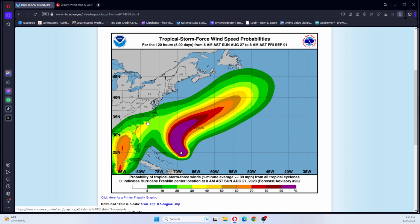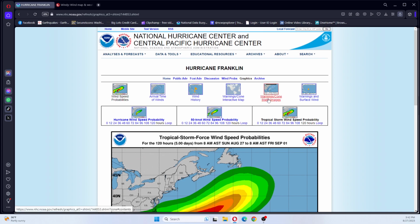The outer coast of Georgia, South Carolina, are going to experience 20 to 30% of the wind and also 30 to 40% of the wind, along with a very small portion of 40 to 50% of the wind. But we'll just have to keep an eye on this. I'm hoping that this whole thing just goes this way, along with this hurricane out here. I'm hoping it'll just pull it that way. Something to keep an eye on.